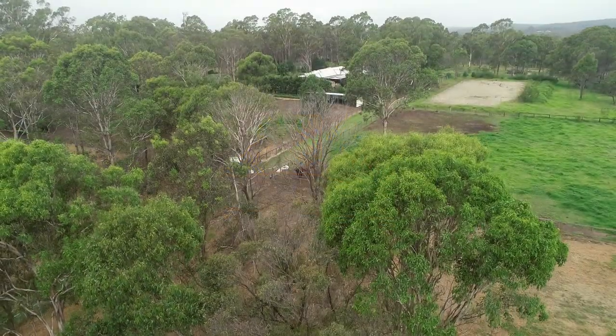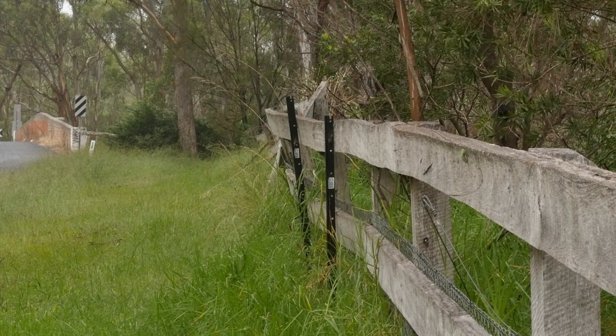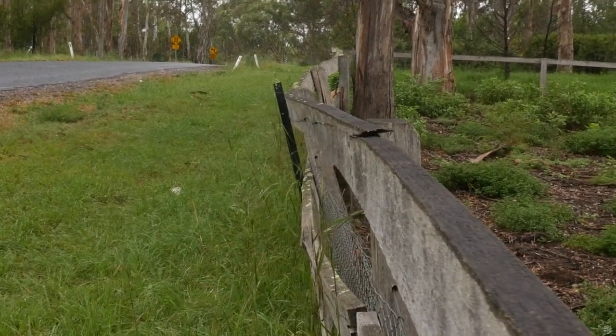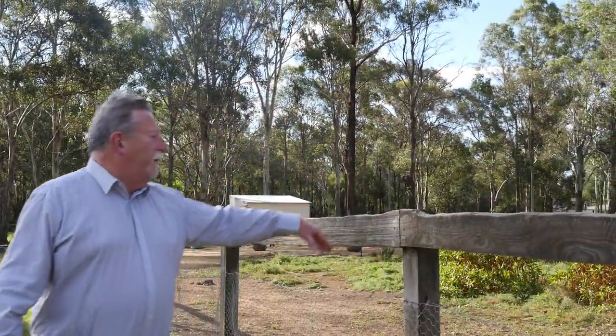So we've been here since 2007. The first lot of fencing we put in was hardwood timber. We were told that it'd be pretty good to withstand time. We didn't want to buy treated pine. Treated pine might have been okay, but then we've also had the issue of the horses chewing on the fence, and I didn't really want them chewing on treated pine.